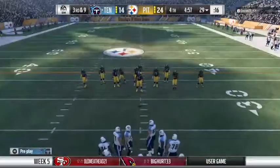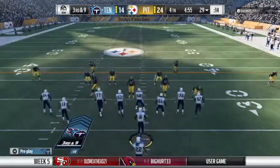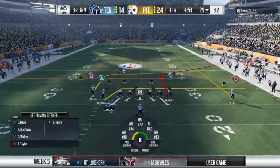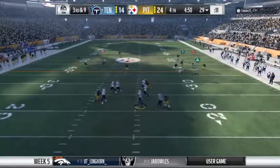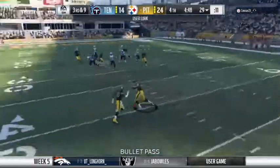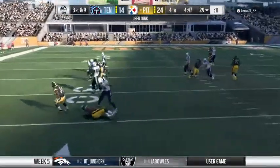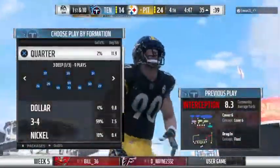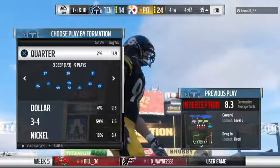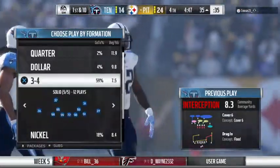The Titans on 3rd down. They've hit it 50%, 3 of 6 to this point. This is 3rd and 9. To throw Mariota. And he's going to be intercepted a 3rd time. It's picked by the linebacker, T.J. Watt. And the return here is stopped at the 35-yard line.